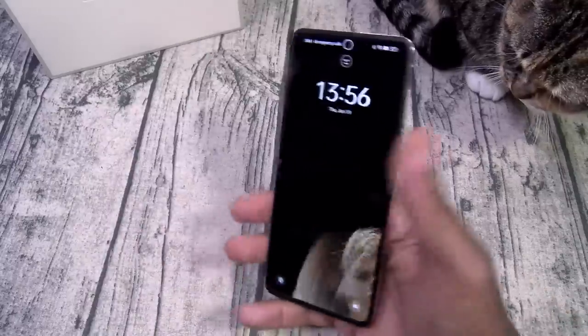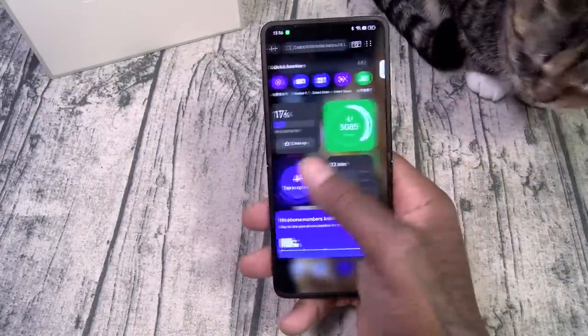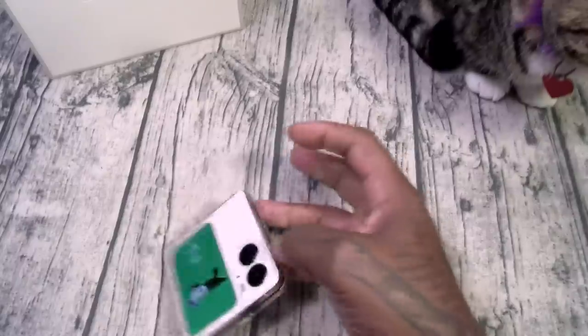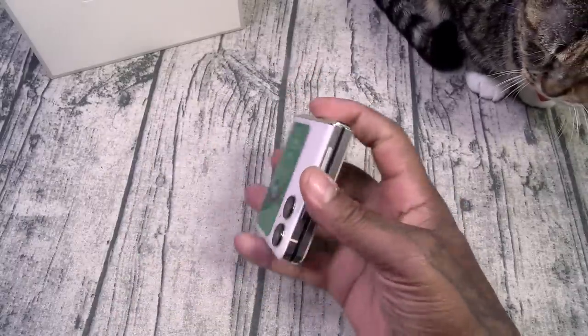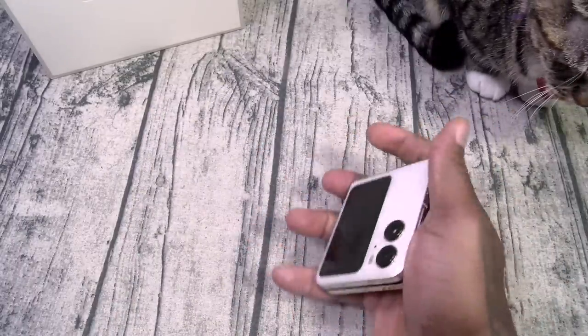Let's see. Bonk. I was trying not to whack shoes in the face. But this is a cool flip phone, though. Cool flip phone. Let's see how easy this is to flip. Yeah, no issues at all with the flipology. I'll give y'all one more. Bonk.